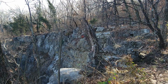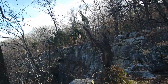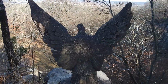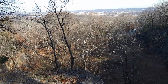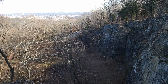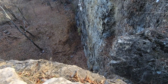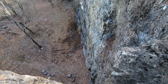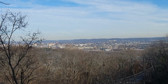And here is the Eagle. It's kind of hard to get a good look at it because you can't really see it from the front, the way it's perched on the edge of the cliff here. Not seeing its better days, but it's definitely pretty interesting. You also get some really good views of Chattanooga off in the distance there.